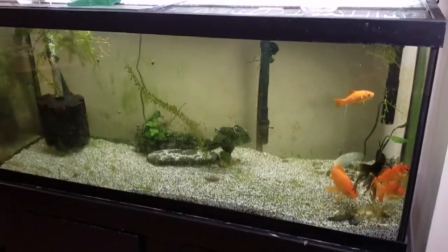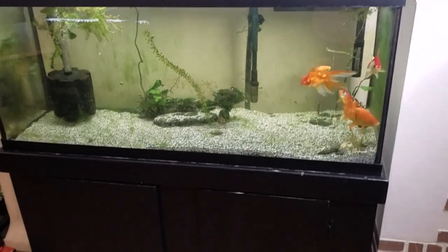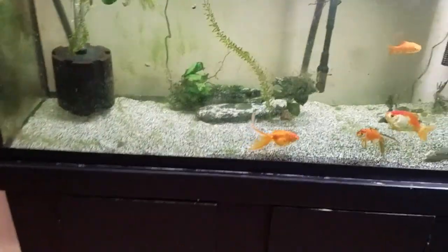This is the 75-gallon mixed goldfish tank. Most of them are rescues. Well, they're all rescues or surrenders, but a couple of them are bleeding heart rescues.